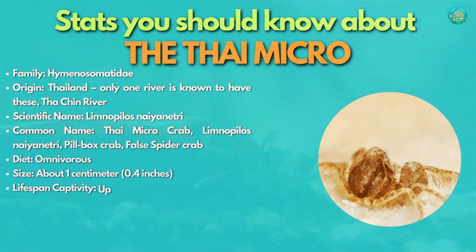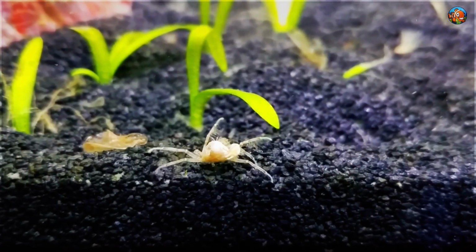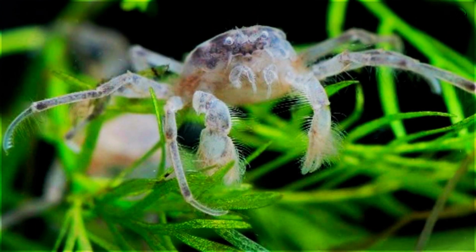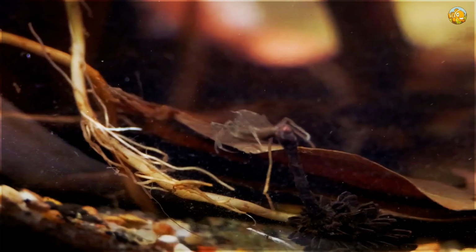Meet the Thai micro. False spider crabs are another name given to these tiny crabs that barely reach a width of half an inch, with a faint transparent gray-silver color and long spider-like legs. Contrary to most crab species, you want a lot of plants in your tank, because these crabs like to hide and rummage through them, in search of food scraps without damaging the plants much.